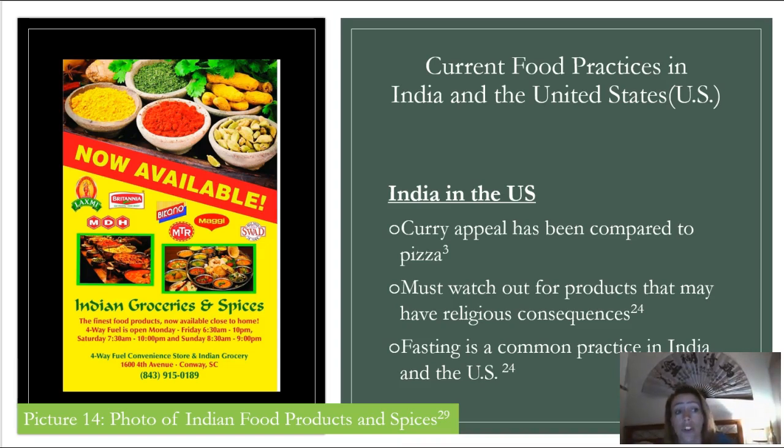Globalization and acceleration to the American ways have had a strong influence on Asian Indian dietary habits. For example, as you can see up here, curry's international bill has been compared to that of pizza, which is pretty huge. Asian Americans, especially Hindus, may avoid eating gelatin-based products because of the collagen from the cow parts, and definitely don't want to eat cow because it's a sacred animal to them. Nutrition professionals should, in addition to knowing things like that and realizing that could be a problem for any dietary recommendations, also know that fasting is a common practice and should be accounted for in health-related practices.